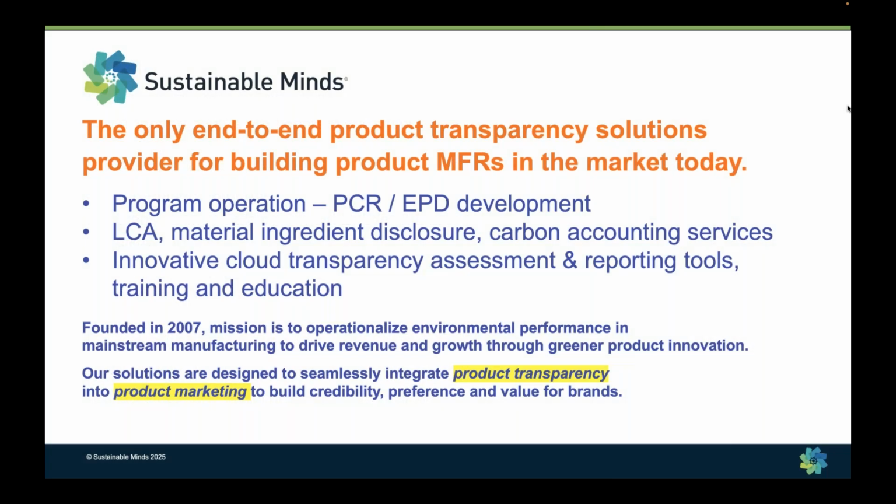So a little bit about Sustainable Minds for those of you who are new to us. We are the only end-to-end product transparency solution provider for building product manufacturers in the market today. We are a program operator. We convene PCR committees, stakeholder groups, to write product category rules for new categories where there has been no PCR, and for updating existing PCRs that are out of date or expired.